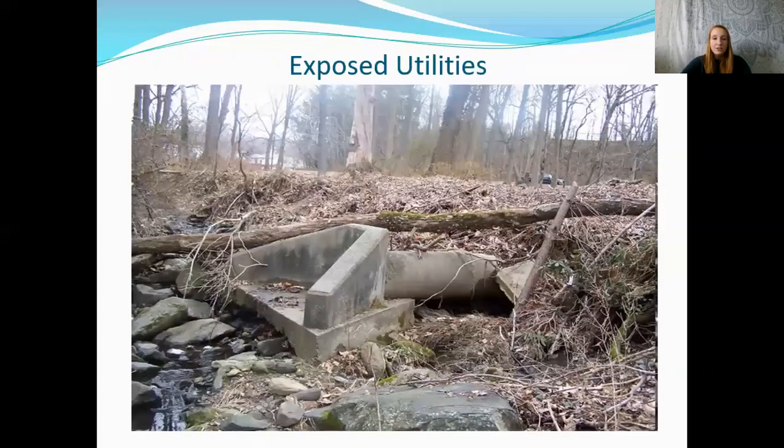Exposed utility lines. So you can see in this photo, the utility line is actually broken. The cement is cracked open in half when it's about to enter under the bank there.